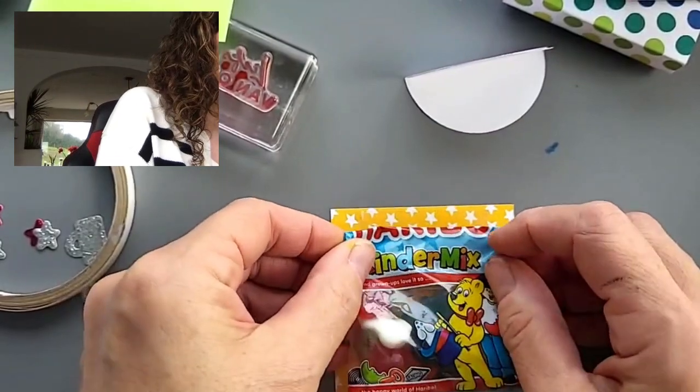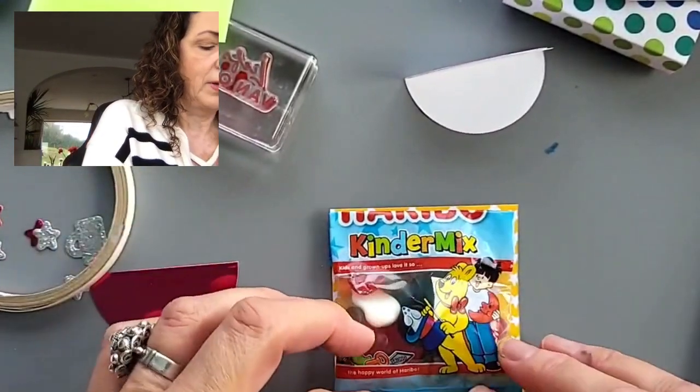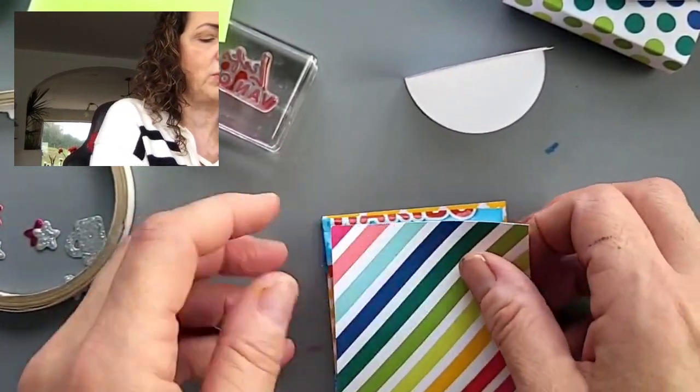And I'm going to tuck it in so that it doesn't slide out of my treat holder. There. And then this bottom also tucks in, but I don't have to adhere that. Now we just fold it shut.